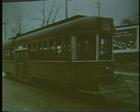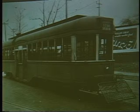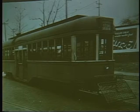And this was taken at the Cedar Car House, a very early picture, probably right after World War I, probably about 1919 or 1920. Okay.